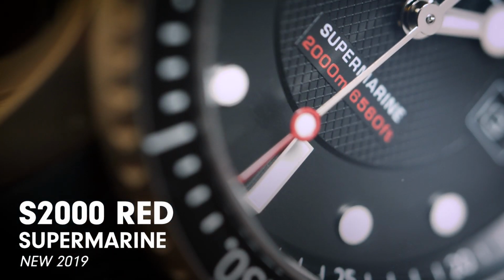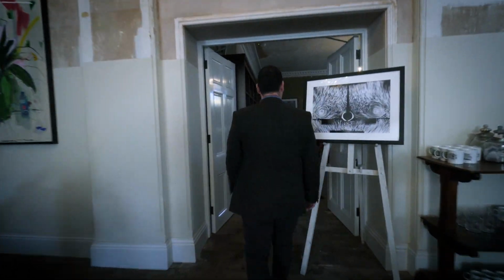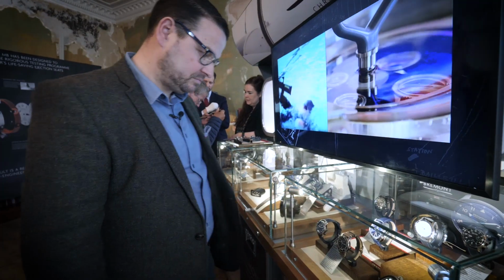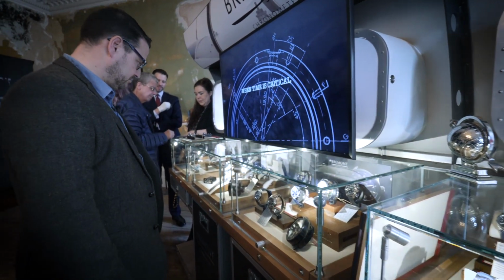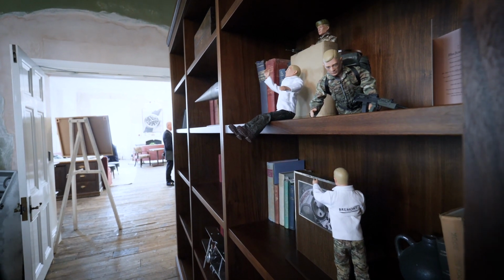Looks like there's some more interesting stuff through here. Let's go check it out. This looks to me like where we can pretty much see the whole collection together, which is great because you can just see how one range is influenced by another and how the whole collection fits together really nicely. So, as always with Bremont, beautifully displayed, really interestingly displayed. It really makes you want to go and have a look in these cabinets and try the product on if you can.